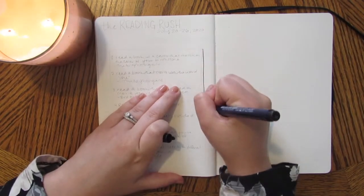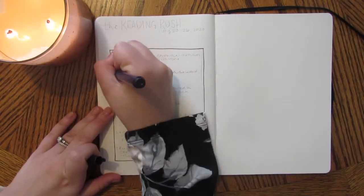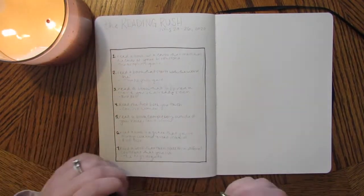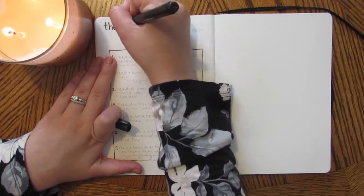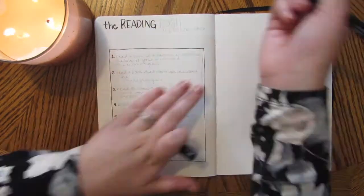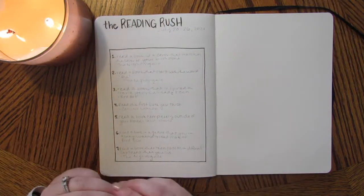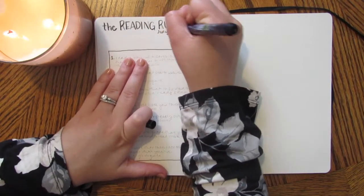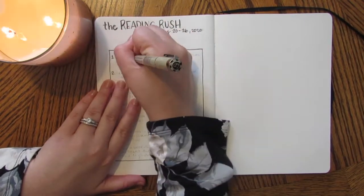This is my final spread for my July bullet journal so far, and it is to track the Reading Rush Readathon that takes place on July 20th through the 26th. This readathon is hosted by Ariel Bissett on BookTube, so please check her out. And there are 7 prompts for this reading rush.